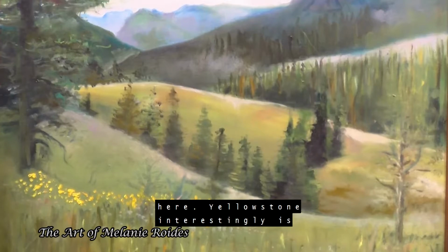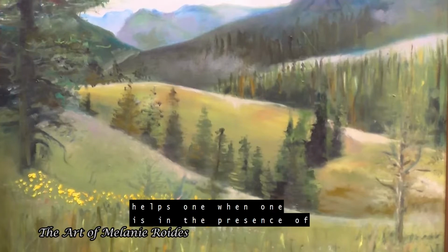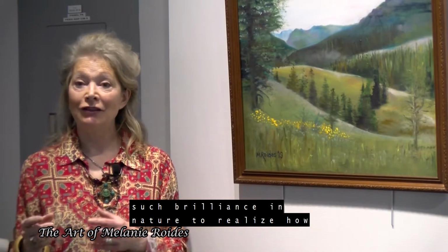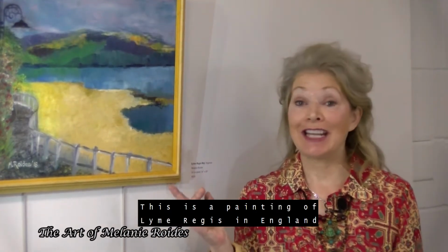Yellowstone, interestingly, is America's first national park, and it has a beauty about it and a magnitude that helps one, when one is in the presence of such brilliance of nature, to realise how insignificant the individual is. It puts things in perspective. It does for me anyway. Lovely place. This is a painting of Lyme Regis in England.